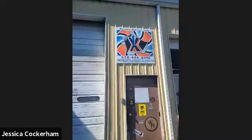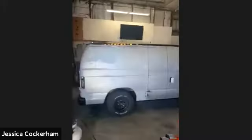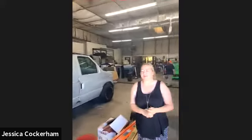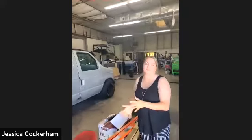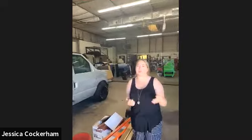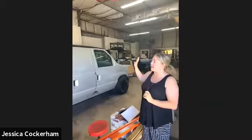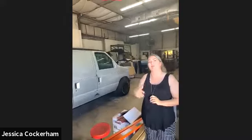So we have a custom fab shop. Anything that you need, we're able to do. So walking in here, to my right, you see a van. This van has been fully stripped. It's an iHeartRadio van, so we do full custom wraps. If you ever see the iHeartRadio vehicles running around, we do all of those. This one, by the time it's done, is going to be pink and purple graphics going all over it.